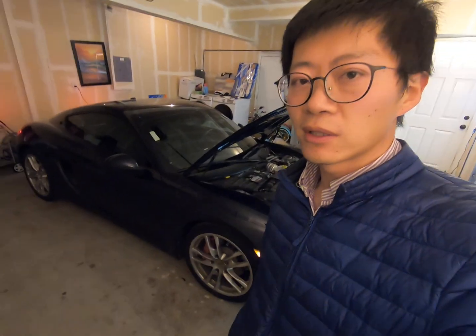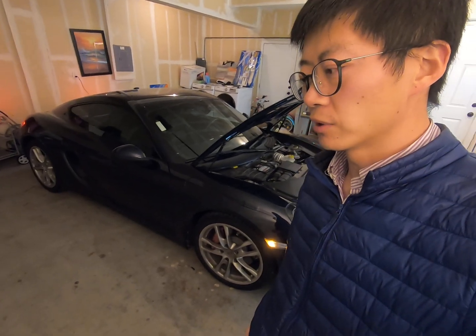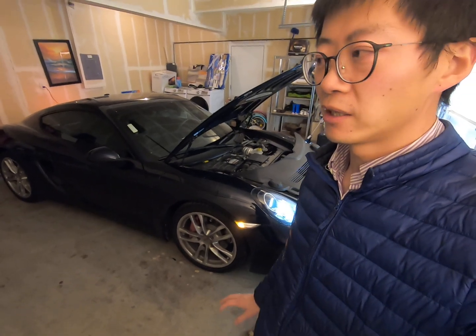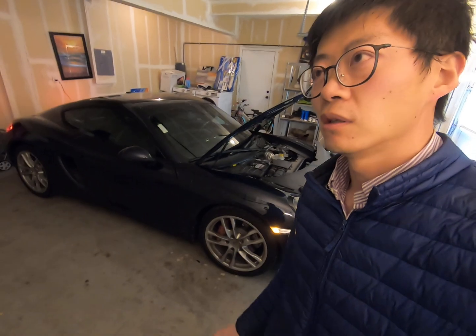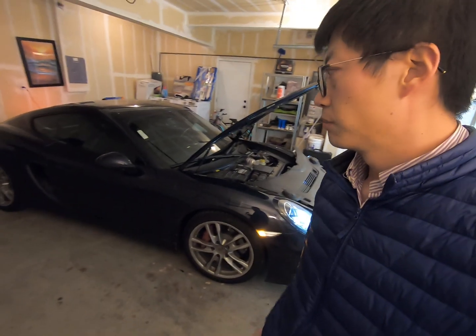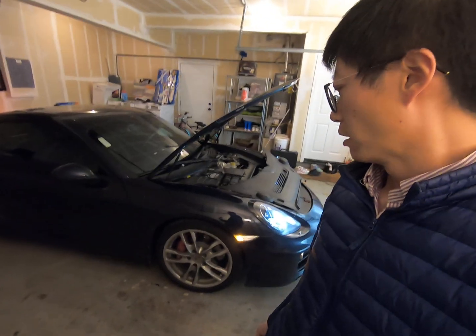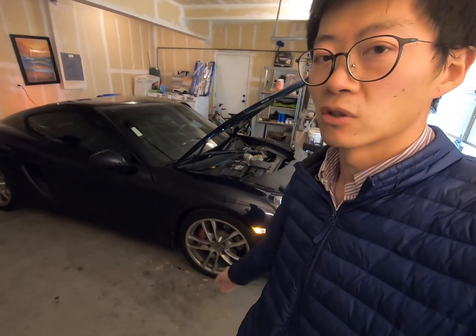The track day I went to at Sonoma Raceway was wet, and it was fairly cold, and I definitely didn't suffer from any brake fade. But I think it's only if I had been in a hotter track day that I can really say with any certainty whether these brake pads would have been sufficient or not.